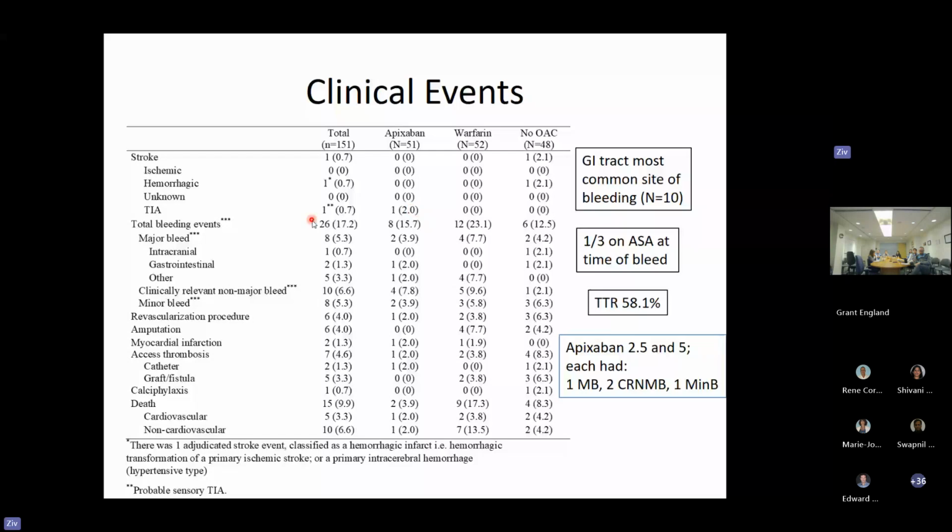In terms of bleeding events, in total, 17% of individuals had a bleeding event, and the vast majority of individuals who bled were on warfarin. Major bleeding events accounted for approximately 5% of the total bleeding events, with most of the bleeding events being clinically relevant non-major bleeding events. And this is what we had seen also in RENAL-AF and in AXADIA. The most common site of bleeding was in the GI tract, and a third of patients who had bled were on aspirin concomitantly at the time of their bleeding.